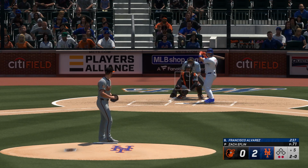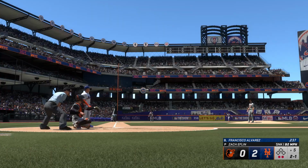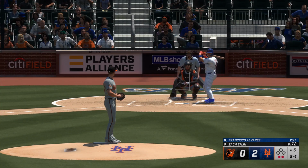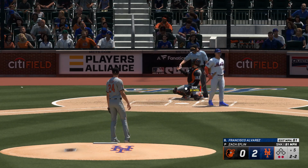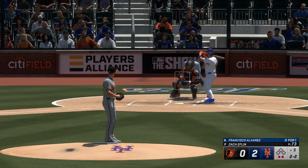Yeah, it seems that way. You know, guys, they can come out, feel good, but then all of a sudden get touched up a little bit, and they start trying to throw instead of pitch. They're not trusting their stuff. 2 balls and a strike. Here it comes. And there's a foul ball. Well, he's been good for the most part. Is it going to take someone going out to the mound to maybe refocus him a bit?